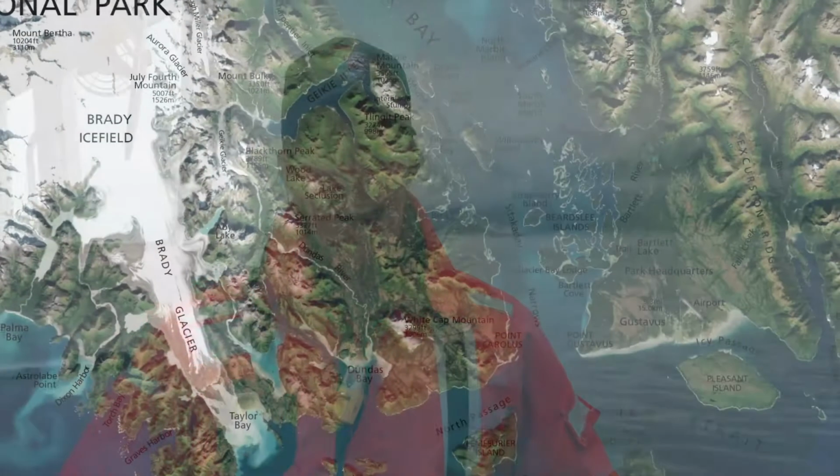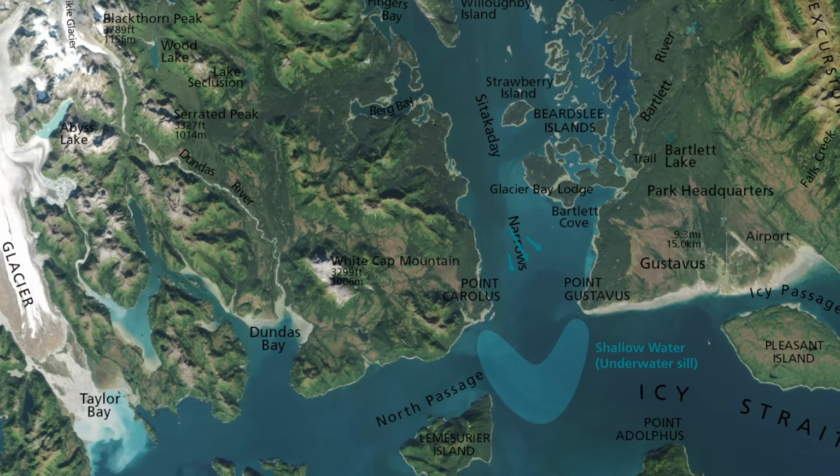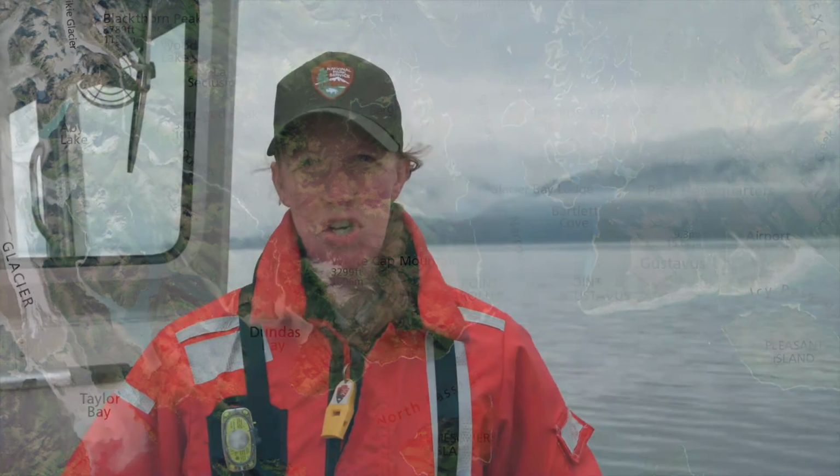We just left Bartlett Cove and we've come around the corner into Setaukeday Narrows. Setaukeday Narrows acts as a bottleneck into Glacier Bay. All of the water funnels through here with the tides, hitting one of the shallowest parts of the bay. This becomes a very productive part of the bay with all of that churning water. So we see a lot of wildlife here.